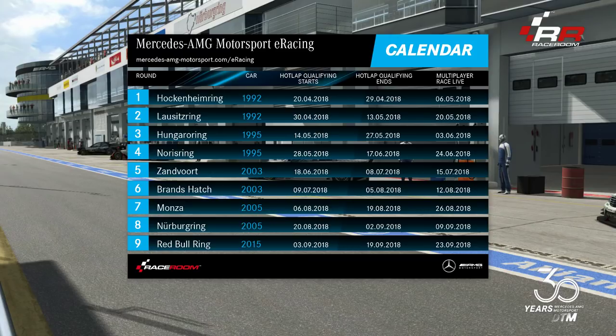And of course, with that final round on the calendar, we have our final change in the car as we take this tour through Mercedes touring car history. It's the 2015 C63. It's got a lot of downforce. It's got a lot of speed. But more importantly, Rob, it's got DRS, and it might pave the way for one final winner, perhaps, in the competition.